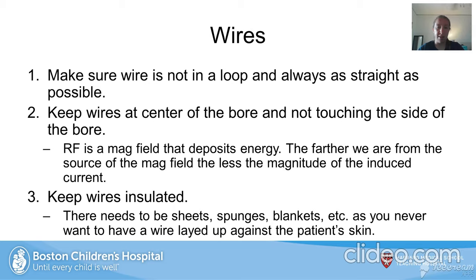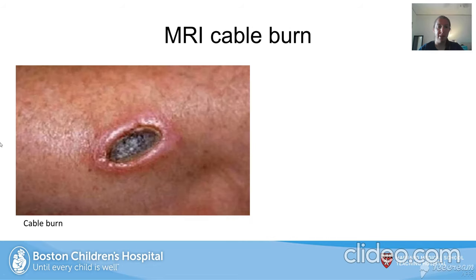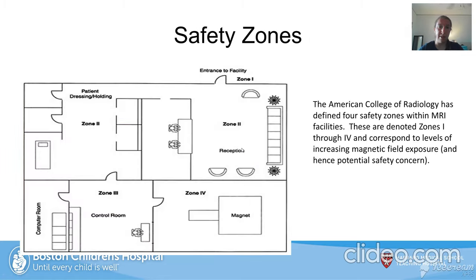So there need to be sheets, sponges, blankets, etc., as you never want to have a wire laid up against the patient's skin. This is an example of a cable burn. So this patient will have that probably for life after that. So you want to be very careful with the wires.